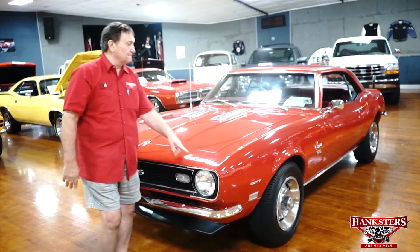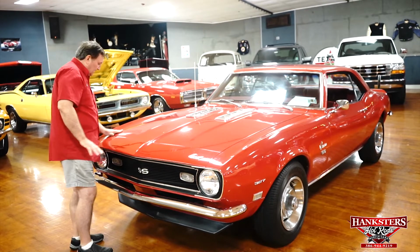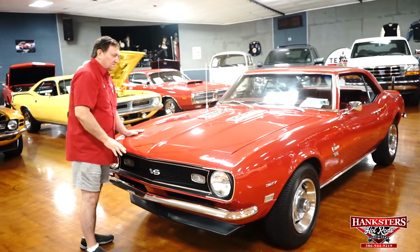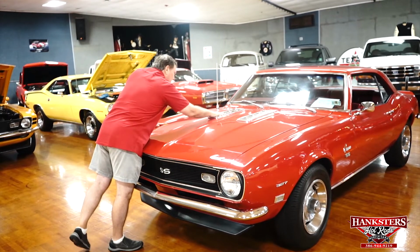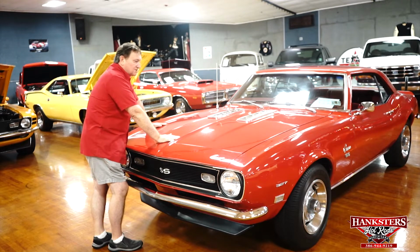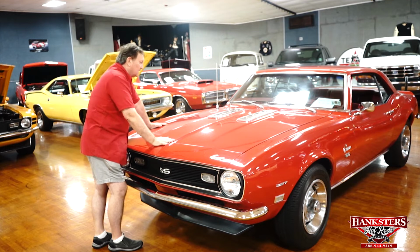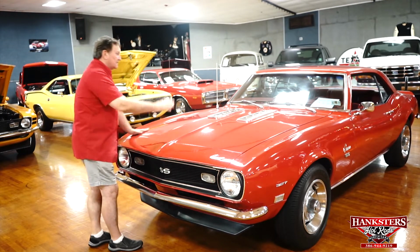So let's get started. It's nice. The hood needs adjusted. It's a little high on this end and a little low on this end, but again, it's just an adjustment. The chrome on the egg trays, or ice cube trays, whatever you want to call them, is starting to show its age and wear. It is the original chrome that came with the car, and it's indicative of it.